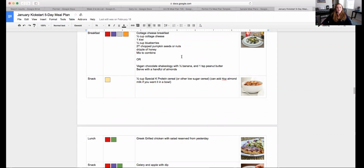Another thing that works very well: my most successful challengers are the ones who tend to eat similar things throughout the week. One example is Heather Small. She's crushing it. What she likes to do is prep in advance two or three meals that she has as her dinners and lunches throughout the week. She just alternates every other day so she doesn't get sick of it. So that's one method you can use.